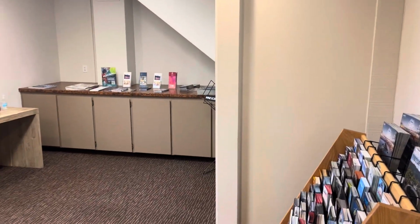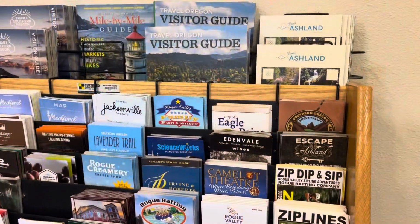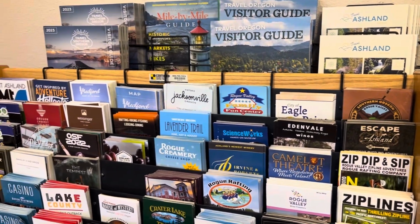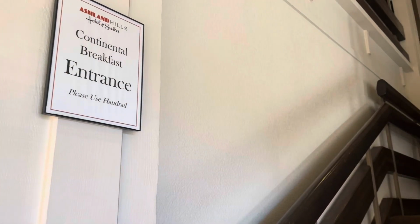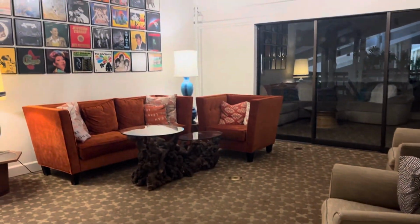Right next to the lobby is a business center. You can buy sodas, utilize a printer and computer, as well as see what local attractions are available for you to see for sightseeing. There's also a microwave and a toaster if you need to use it. Since I mentioned food, let's head up the stairs next to the lobby and check out that space.